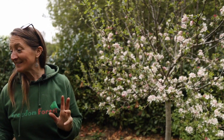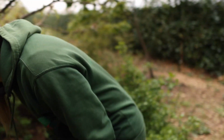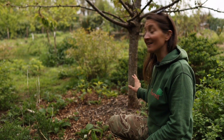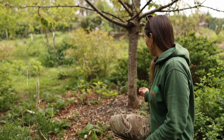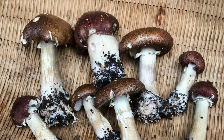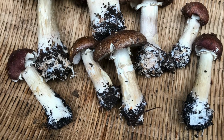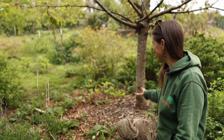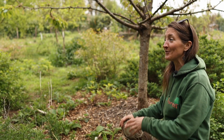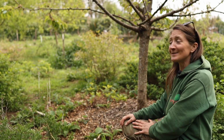And another really exciting thing that has been happening for us this month is that this little patch here that I inoculated with wine cap mushrooms back in May last year began fruiting a couple of weeks ago. Now I can't actually show you any mushrooms growing in the ground right now because I harvested them all last night and we had them for dinner, and it was absolutely amazing. So we have been enjoying about 3 or 4 small harvests from this patch, and hopefully they'll continue to spread, and hopefully the other 2 beds that we've got of wine caps will start producing soon as well.